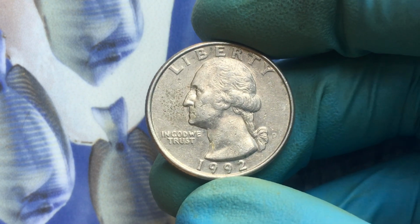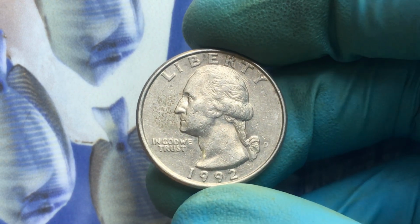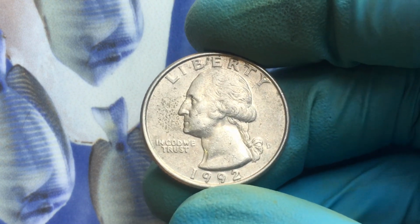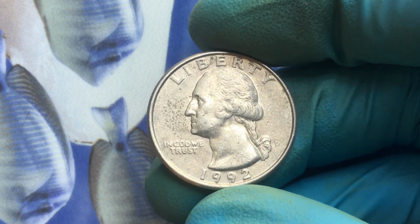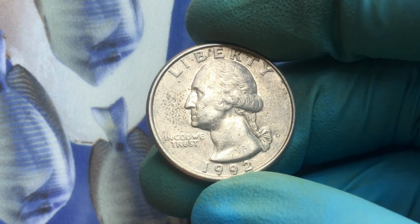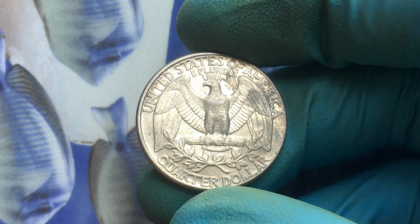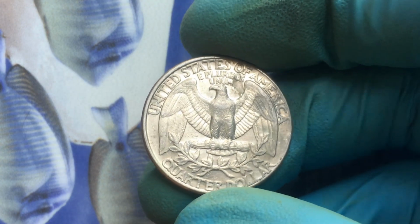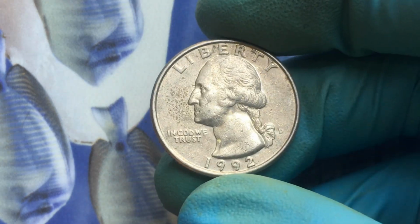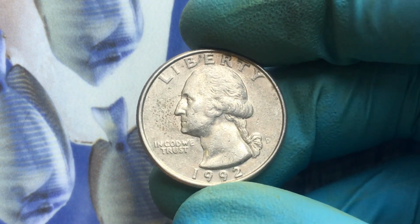To understand why this quarter is so special, we need to go back to 1992. The US Mint was transitioning from silver-based coins to cheaper materials like copper-nickel. But here's the kicker: a small number of 1992 D Washington quarters were accidentally struck on a silver planchet, something that wasn't supposed to happen. This mistake created an ultra-rare coin variation, one that collectors are now willing to pay a fortune for. So, what does that mean for you? Well, it means that instead of a measly 25 cents, your quarter could buy you a luxury car, a beach house, or even set you up for retirement.